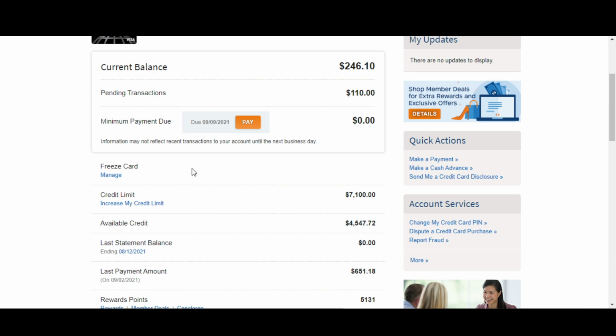So when I first saw this the other day, actually, my current balance was zero, but I had some other larger transactions that were pending. So at first when I saw this, I was like, oh shoot, my billing cycle is going to be ending pretty soon. And I saw that I had over $4,500 in available credit. Well, I mean, that's still good, so what do we have? We have 2,000 plus, 2,500 plus, something like that I had used.